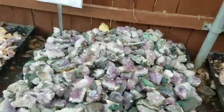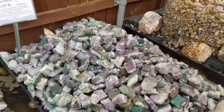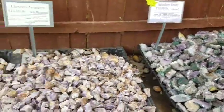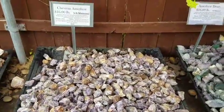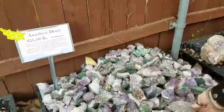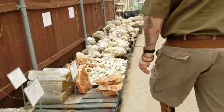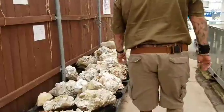Oh, babe, check this out. Oh, you were just over there? This is the chevron amethyst that I had gotten yesterday at that rock festival. This is not great colors. Let's go inside. But oh my God, look at all this. This is amazing.